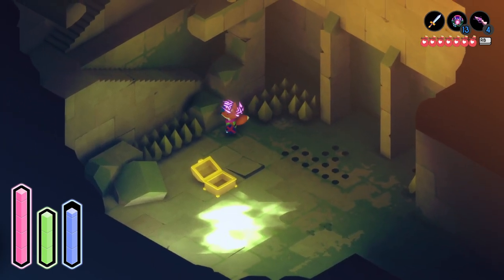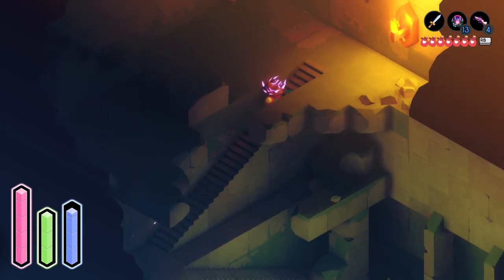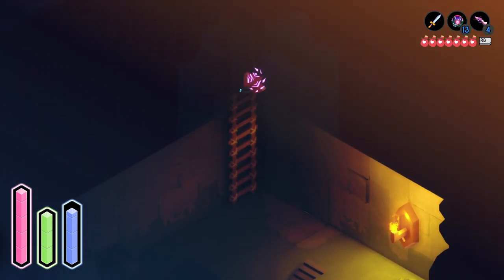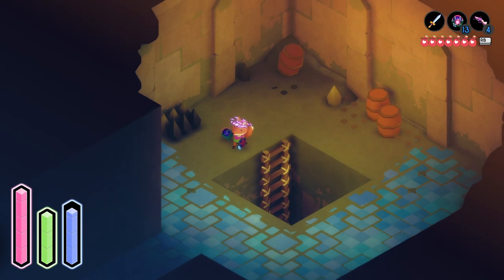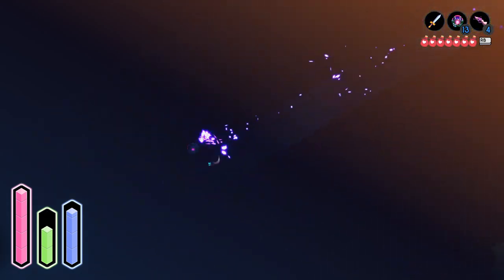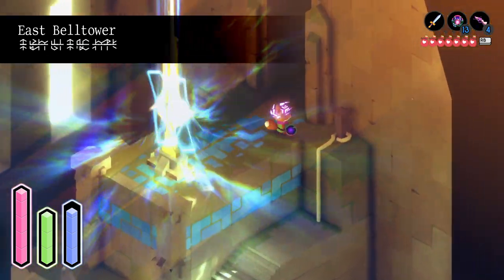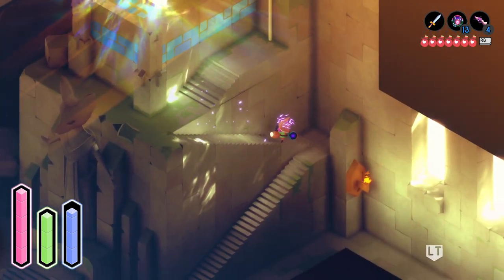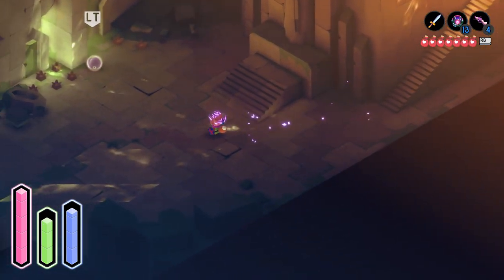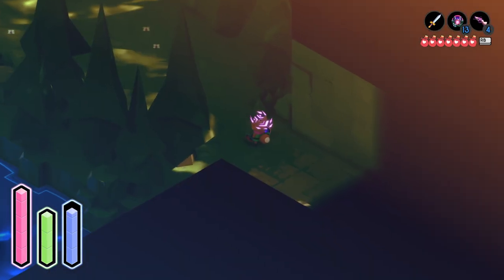Oh? Nope, this is like a dead end, isn't it? Oh! Right. You can just go behind there. Well, those creases make me suspicious of things, but that's not gonna be a combo. That's the bell tower? Isn't that the end of the entire dungeon? Or the end of this entire part of the level?